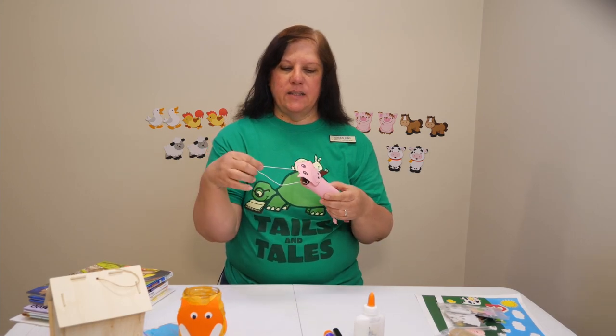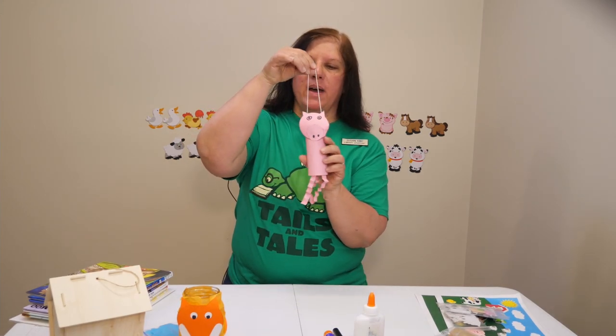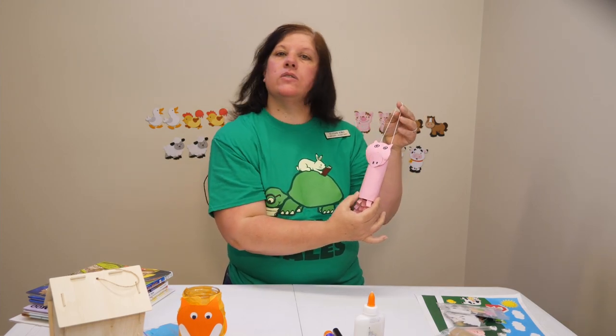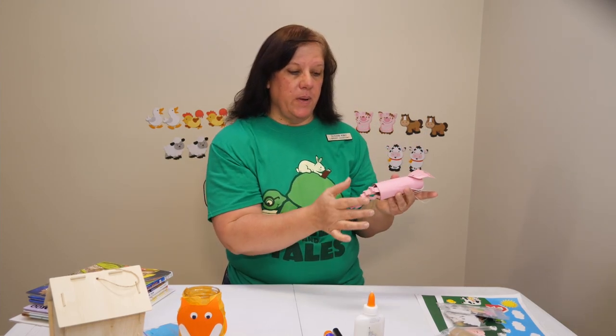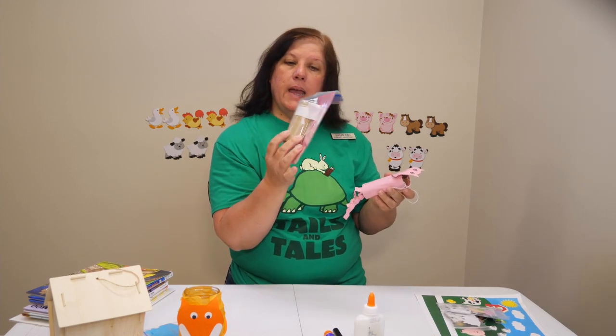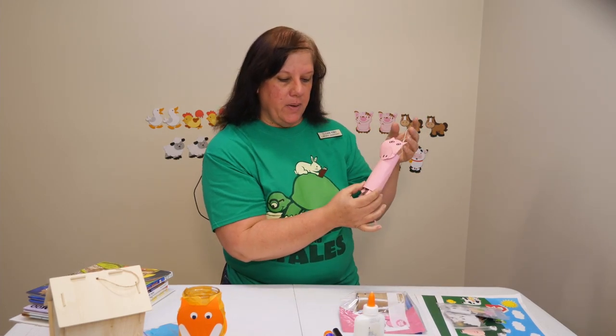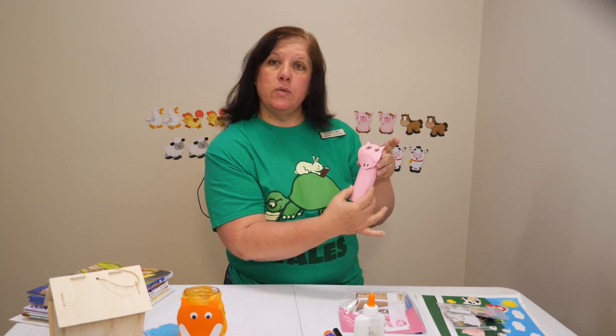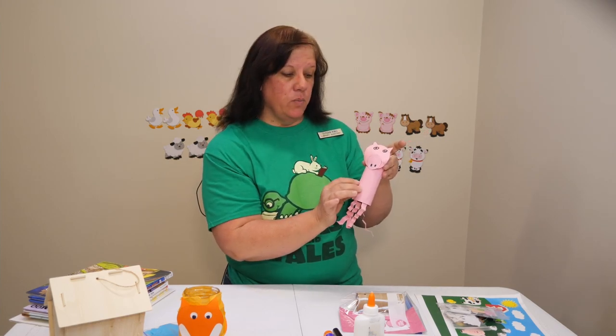This one is for a windsock. You might want to make a pig windsock. This is something you could make even extra from home if you want, because it's just a toilet paper roll. And then it's just some paper. I've got pink paper, a couple different shades. This one, all you do is you would glue around the toilet paper roll your piece of paper.